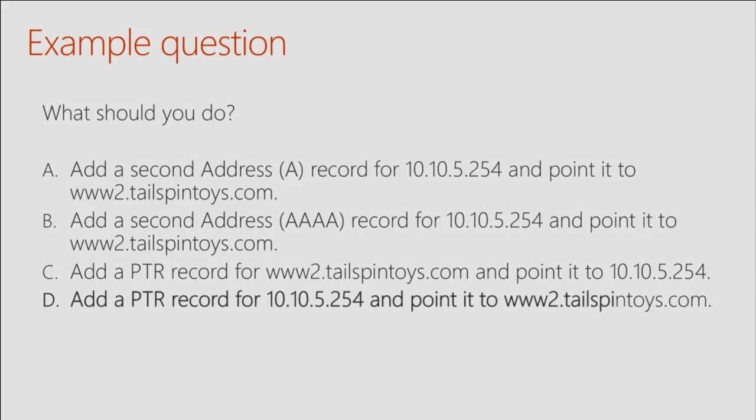We understand reverse lookups and pointers. So for those that don't: forward lookup, you give it a name, it finds the IP. Reverse lookup, you give it the IP, it finds the name. Dead simple.